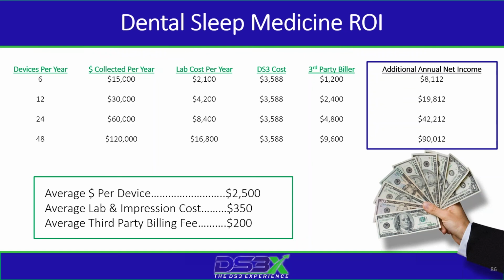If you treat just 6 patients per year, that's gross collections of about $15,000. After all of those expenses, that puts you at about $8,000 net. If you treat a patient a month, that's about $20,000 net. And a patient a week with a month off comes out to just south of $100,000.